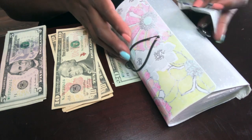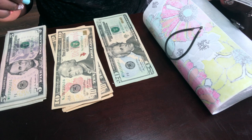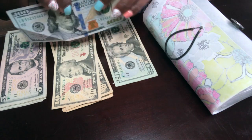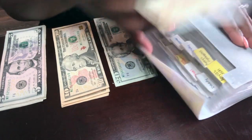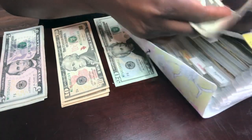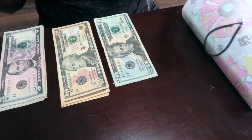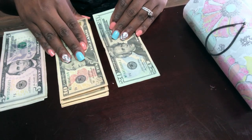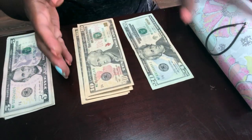The next up is going to be baby girl's gymnastics. And so gymnastics is going to get $110. It's going to be 100 and a 10. I'm going to go ahead and put that into the gymnastics fund. That actually just hit my card, so I'm going to go ahead and take it out and put that into the bank so I can pay it. So the next up is going to be my sinking fund categories.